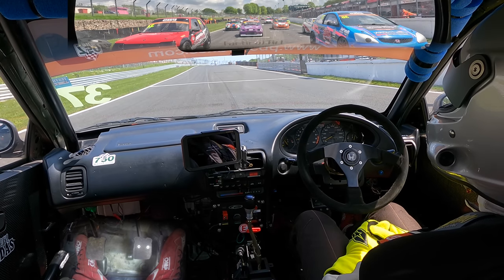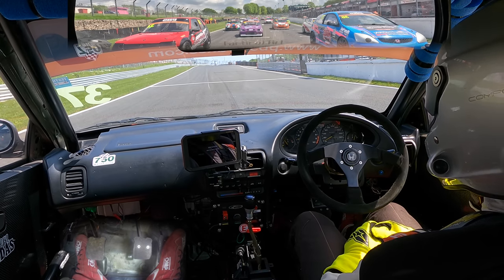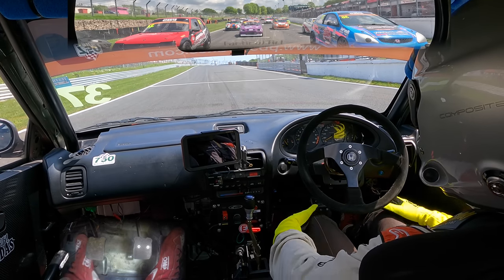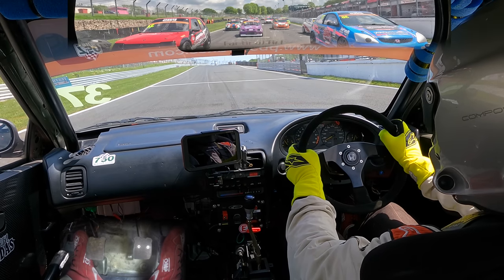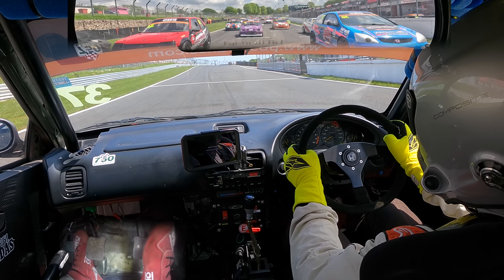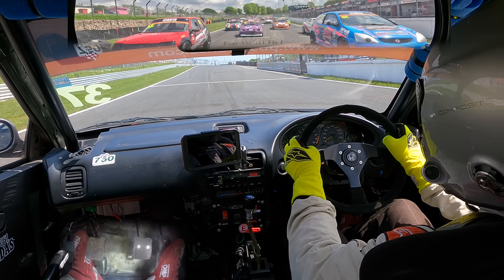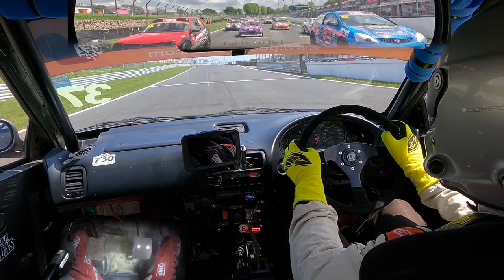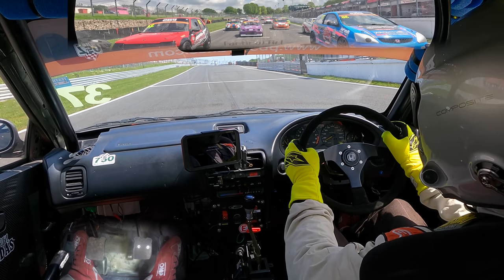I think it'll be better than what it was, simply because I'll have more confidence on the brakes as well. We had a lot of locking up of rear brakes with the 205s on the front, because I was not slowing down as much as I thought, and I'm hoping for a bigger contact patch, because we are running quite a lot of camber, 4.5 degrees at the front. With the 205, I just don't think the contact patch was there.